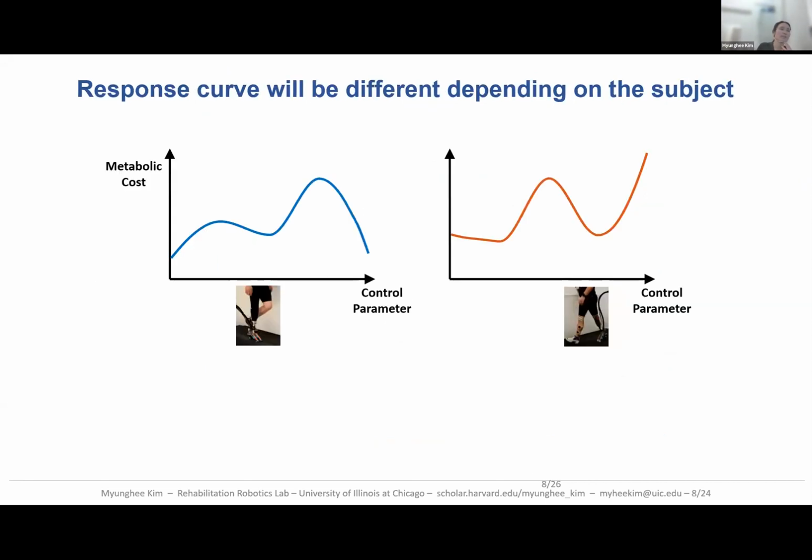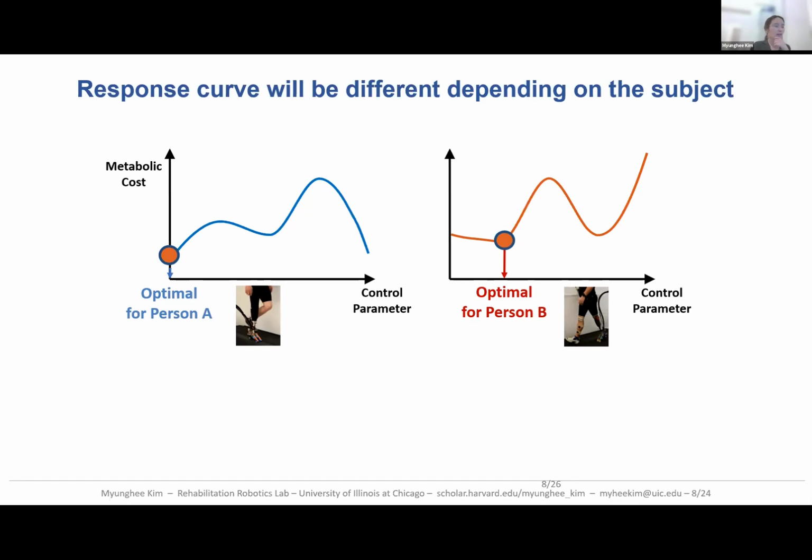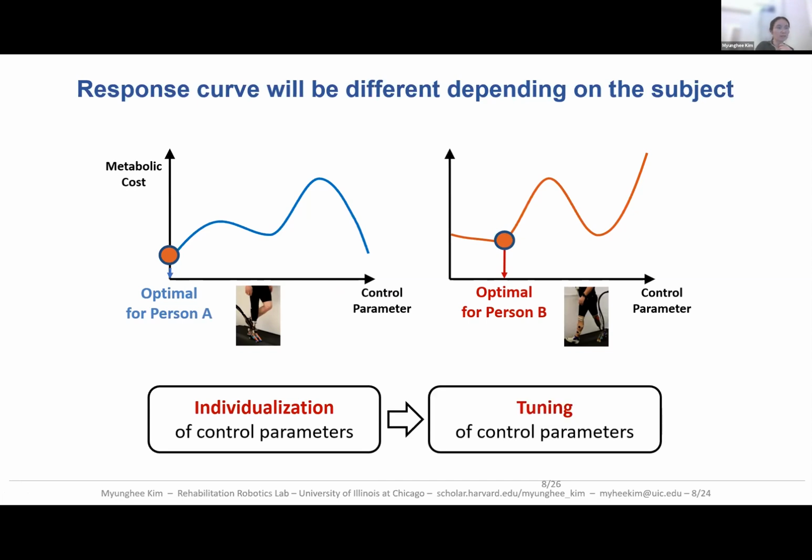The hypothesis was that the response curve will be different depending on the subject. This x-axis shows a control parameter, and the y-axis shows metabolic cost. This is a response curve from subject A, and this shows a response curve of subject B. And I drew this plot using collected data, so this is really happening. It means that the optimal parameter, meaning the metabolic minimum parameter, for person A can be something like this, and for person B will be something like this. If we apply the same parameter to this person, the person will actually increase metabolic cost. So it means that we need to somehow tune the control parameters in a smart way.